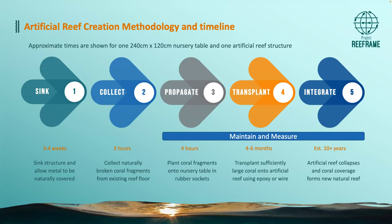That will happen on the tables. And then what we'll do is we'll garden those for probably 4 to 6 months. Now, when I say 4 to 6 months, that is for the branching corals that we focus on. So the main ones that we work with are Acropora and Psyllipora. They're relatively fast growing, the faster growing corals that we have in our area.